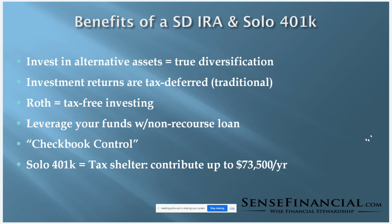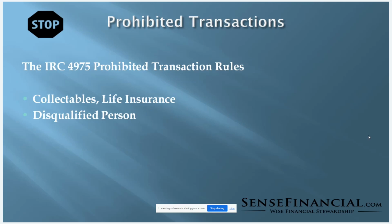A solo 401k is also a great tax shelter because it will enable you to contribute up to $73,000 per year, meaning that you can shelter that much from taxes. So, a huge tax shelter.